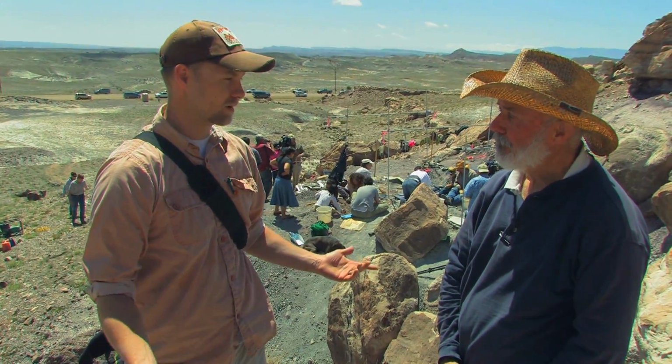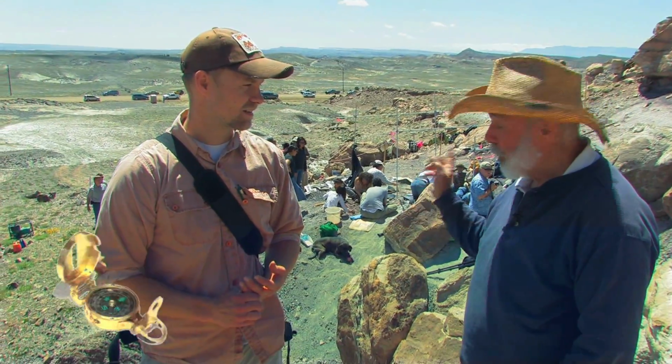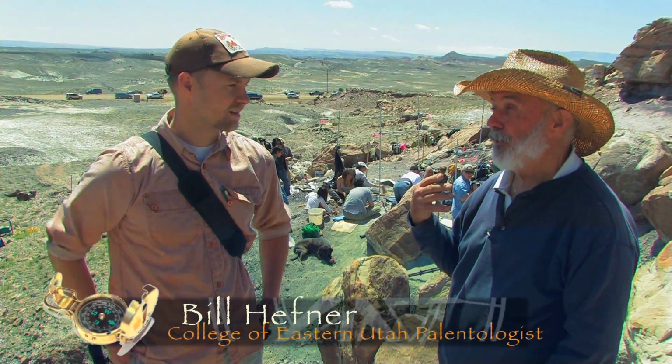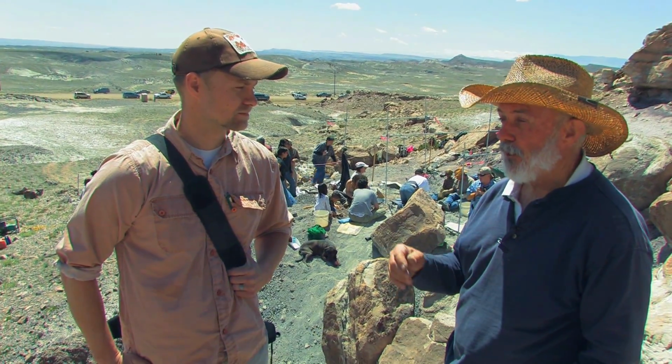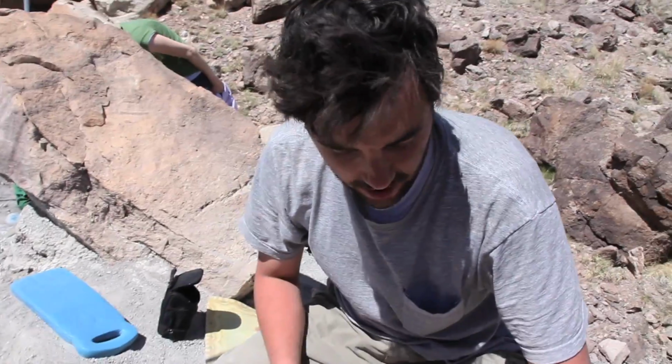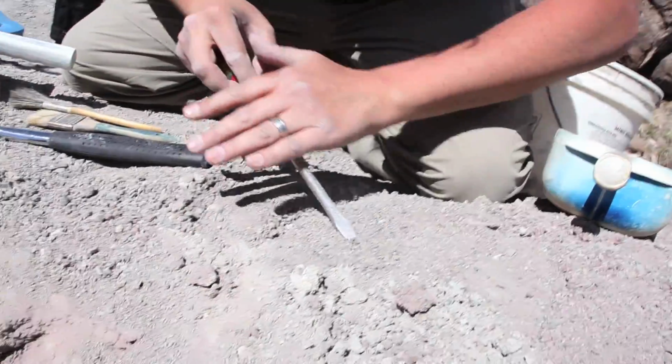This is the middle of nowhere. How'd you come across this? Well, we found this site, as we find most of our sites. People who I call friends of the museum, in this case Richard, came to us and said, I found some stuff that looks like dinosaur bone. And sure enough, he had found some bone in a hard formation down here that we looked at.